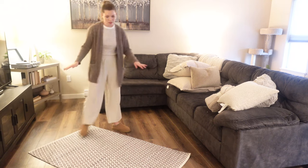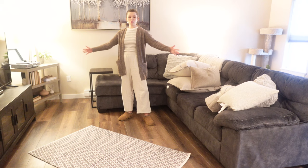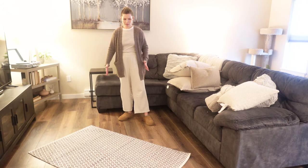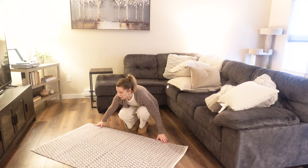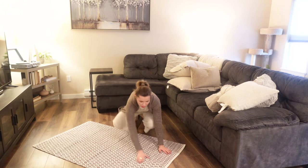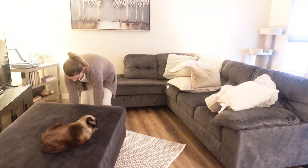What I usually like to do with this layout of a couch with a rug is put it on a diagonal, just to open up the room more. I feel like when it's going the direction of the couch, it gets hidden underneath the ottoman. So I usually have it on an angle and I tuck it a little closer to the couch. We're gonna see if we can pull the ottoman over with Mocha on it.